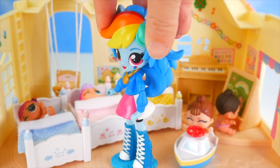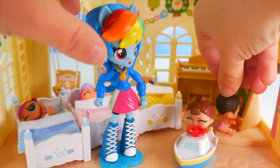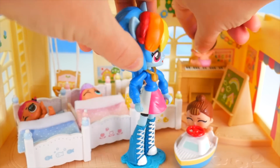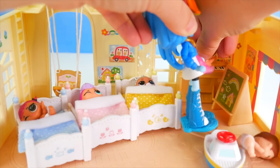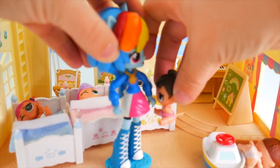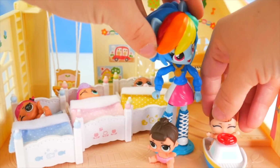Night. All right, three are sleeping. That is good. Two are playing. Don't want to do this. I want to play the piano. Bang, bang, bang, bang, bang, bang. No. No. Oh, I'm sorry. Baby. Oh, get over here. No playing the piano. Okay, little baby, are you okay?